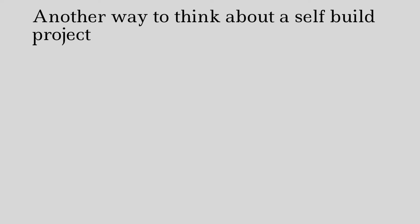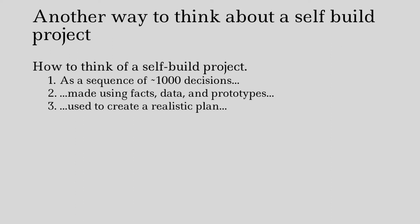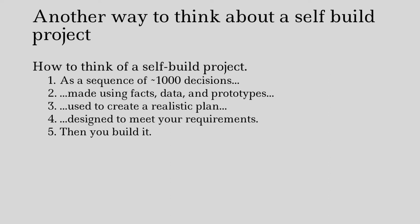But I want to just propose another way to think about the project for a second, which is as a sequence of 1,000 decisions. And I reckon 1,000 decisions is about right. Each decision is made using facts, data, and prototypes. We don't just make up the answers, we do our research for each one. We put them together into a realistic plan, and the key word there is realistic. That's achievable. That's designed to meet your requirements. And then you build it. It's essentially the same thing, but we're just going to think about the whole process as a process of making lots of different decisions.